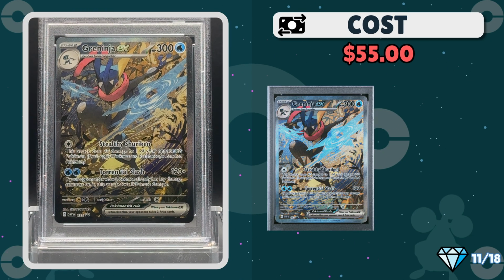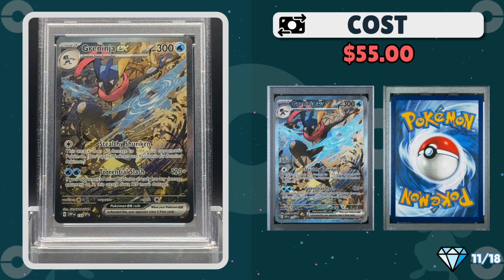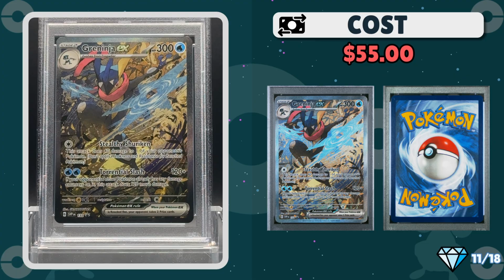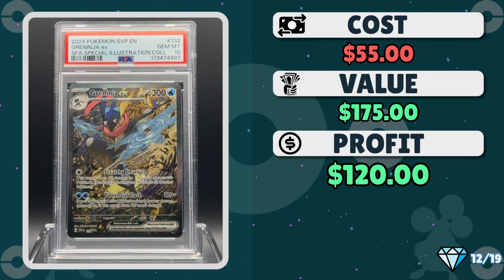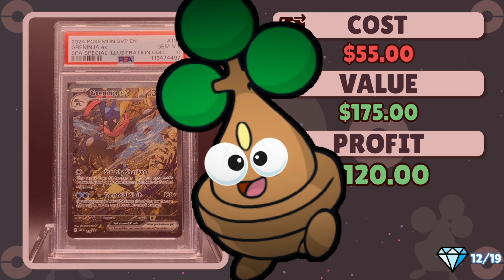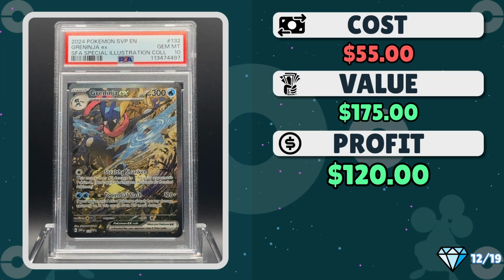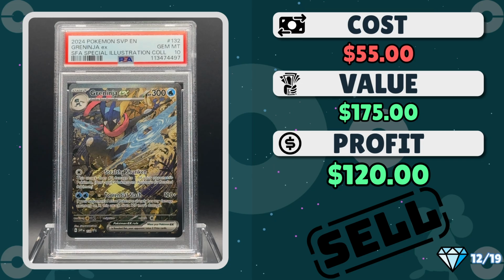Mr. Greninja and his iconic water shurikens. He's just throwing a couple out there, jumping out of probably some weird swamp. This is the promo card from Shrouded Fable. I love this card. I have quite a few of them. PSA gave this card a 10. I've actually gotten pretty lucky with this card so far. Everyone that I've submitted so far has gotten a 10, but now I've completely jinxed myself, so every time I submit this card again, they'll never get a 10, but that's just the way it goes. I am going to sell this card as well.